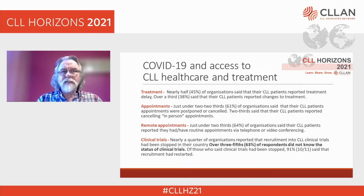Clinical trials, that's an interesting one. Because of redeployment of clinical staff, and because of the overload in hospitals, many of the clinical trial services had to be stopped. Recruitment had stopped, and of those that said clinical trials had been stopped, 91% said that recruitment had now started. And I think those are in countries where the pandemic isn't peaking in terms of hospital admissions and impact on the staff.